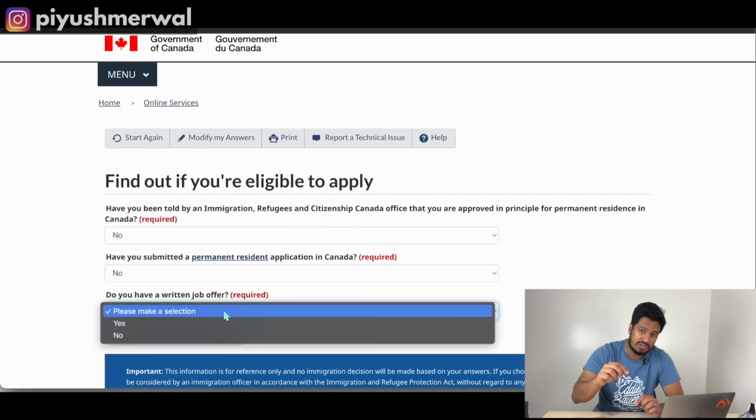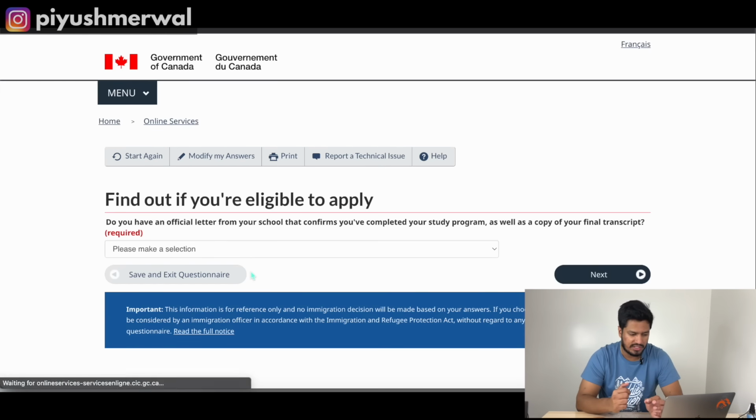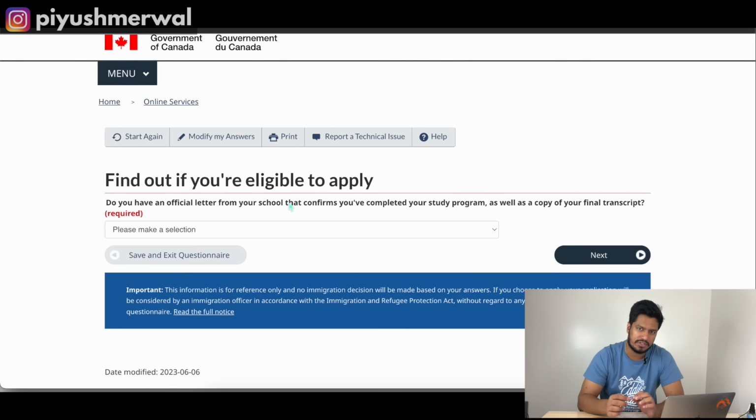Even if you have a written job offer, select no, because we are applying for an open work permit, which is PGWP, that allows you to work for any employer. Do you have an official letter that confirms that you have completed your studies? Yes, you would. Okay. As well, a copy of your final transcripts. Of course, you would have all of that.